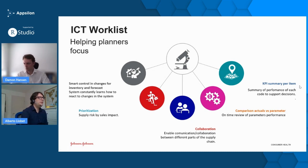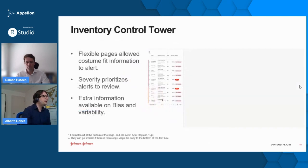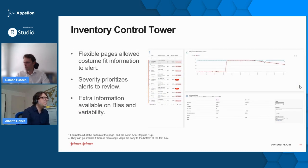So when they have the alert, they can just say, this is the decision that I need to make, and all the information that I need to make that decision is there. And that was a bit of the design principles that we used to create this app. So Damon, if we move into the app, this is the app. As you can see, we have the alert panel that I mentioned before that is giving the planners the priority or where they should focus.